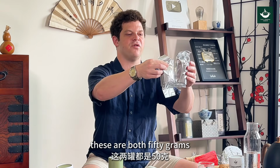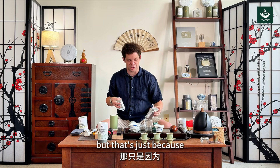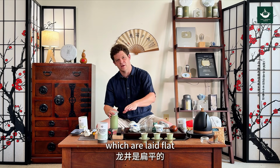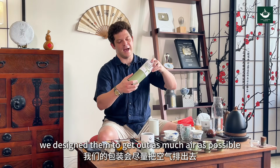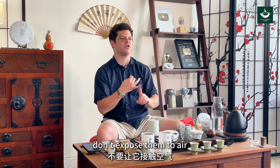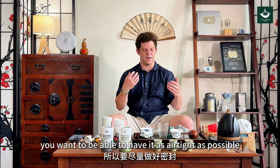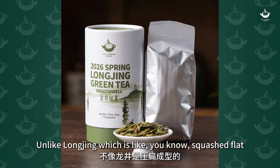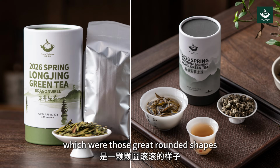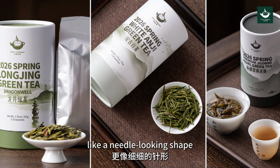These are both 50 grams, but the Anji white tea bag is much fluffier, just because these don't pack as efficiently as the Dragonwell leaves, which are laid flat. We designed them to get out as much air as possible. Very important for green tea storage. Don't expose them to air. They'll oxidize, they'll lose their scent. You want to have it as airtight as possible. Unlike Longjing, which is squashed flat, and the Jasmine Pearls, which were those great rounded shapes, the Anji white tea is kind of a needle-looking shape.